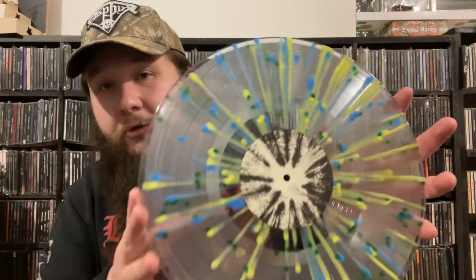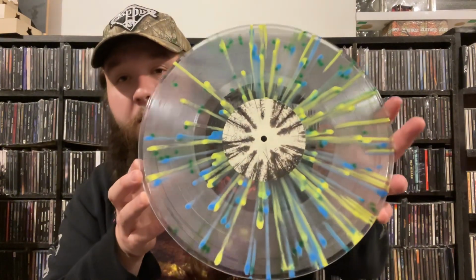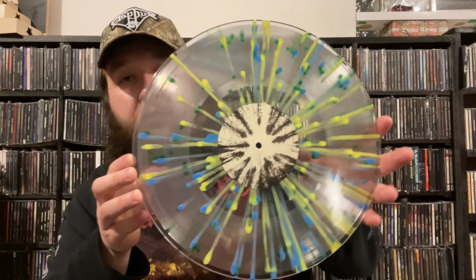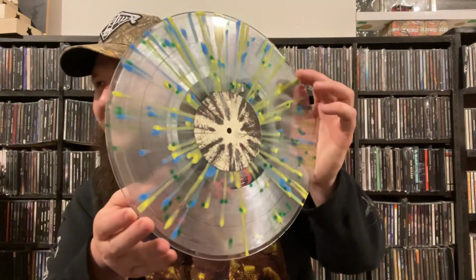Check that out. If you guys didn't pick this up, sorry you missed out on it. This clear with the 3-color splatter, the yellow, the blue, and the green, looks absolutely great. Absolutely great.